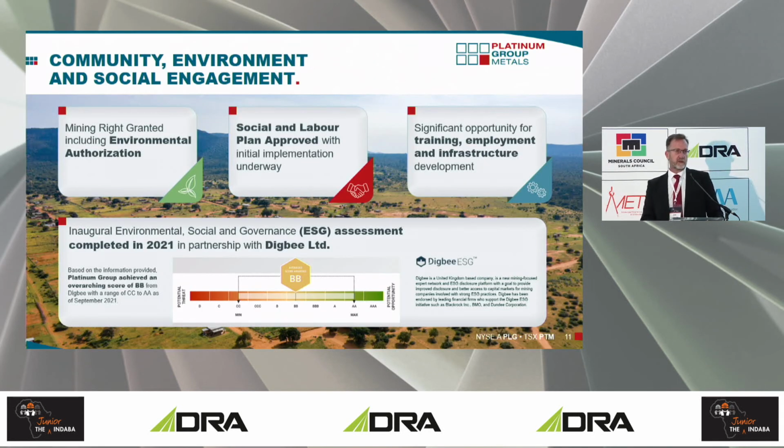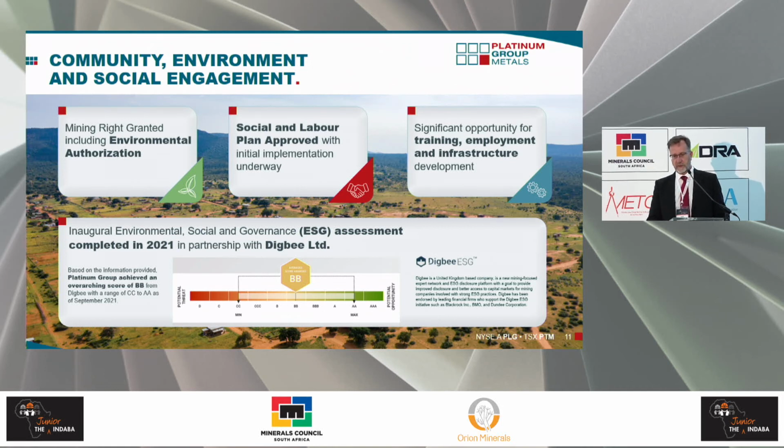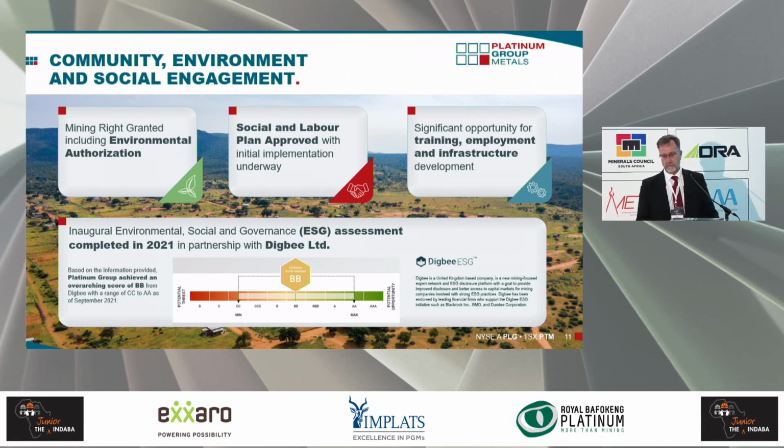We have done a huge amount of work around ESG aspects, community consultation. Our environmental authorization was granted in 2021. Our social and labor plan was approved long before our mining right was granted. And because of the new bulk mining and slightly different mining method from what we know in the platinum industry, there are huge opportunities for training, employment at decent remuneration skills, and infrastructure development in the area. We use a company called Digby Limited in the UK to score our ESG status where we are right now. We've got quite a wide scoring, generally quite good, and the lower scoring items are really easy to fix.